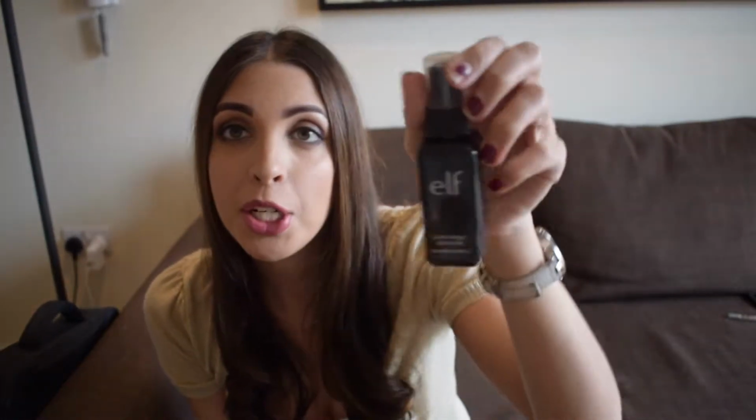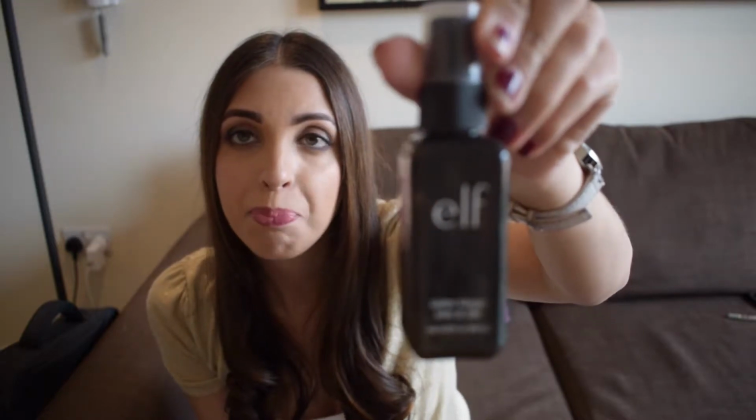Okay, so the third item is from ELF, and this is the Matte Magic Mist and Set Spray. This cost me £5. I bought mine from the ELF website, but I think you can also buy it in Boots now. I've had a really good go of this and I'm not a fan.